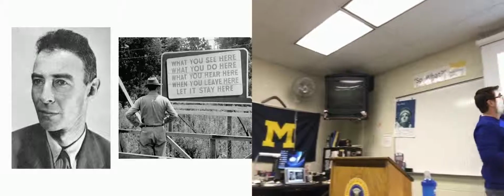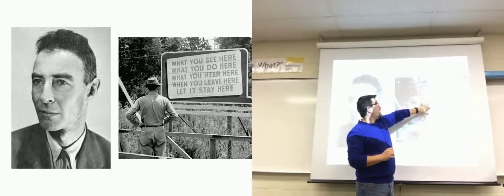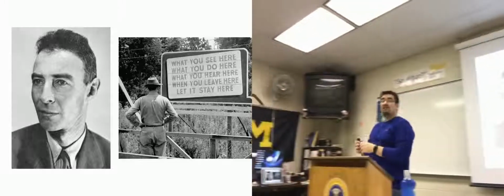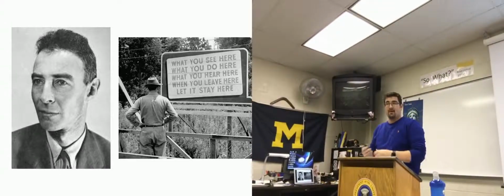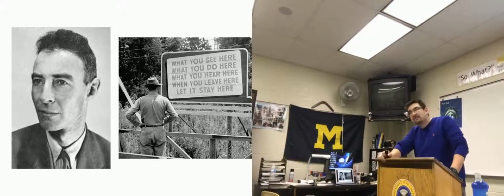We see this sign. This is outside of Tennessee. "What you see here, what you do here, what you hear here, when you leave here, let it stay here." We don't want anybody talking about what's going on or what kind of work they're doing. It has to be of the utmost secrecy. Unfortunately, despite our efforts to keep it secret, the Soviets still infiltrated our Manhattan Project.